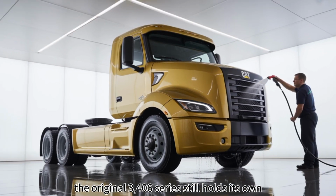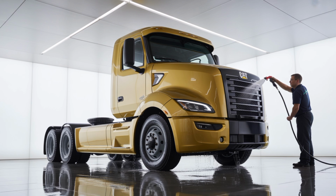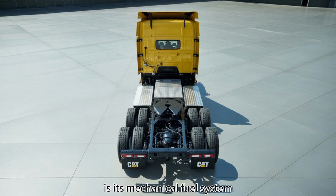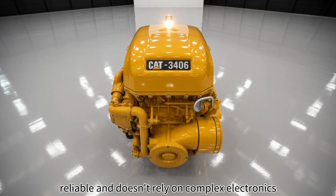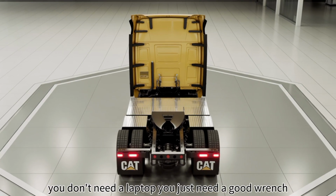Many truckers still swear by their 3406 powered rigs, especially models like the 3406B and 3406E, which became famous for being nearly bulletproof. This engine was available in several horsepower configurations, typically ranging from 375 to 550 horsepower, with torque outputs climbing well past 1,800 pounds-ft depending on the setup.